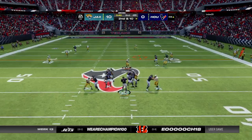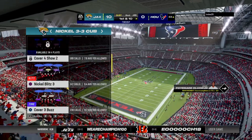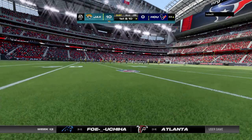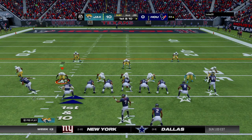2nd and 10, Stroud to throw yet again here. Throw over the middle, going to be caught here by Pitts. Now the Texans will burn the first of their timeouts as the clock will stop with 37 seconds to play in this first half. This offense finding its legs now. Here's another 1st and 10.